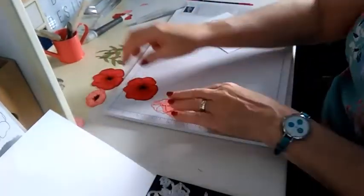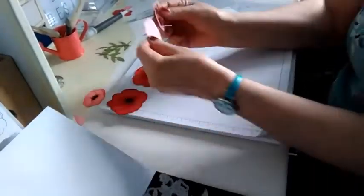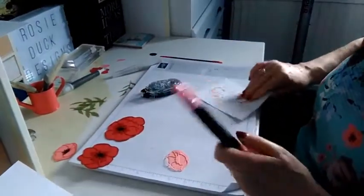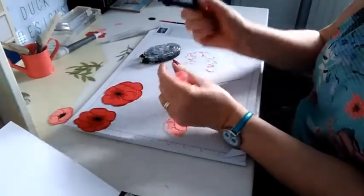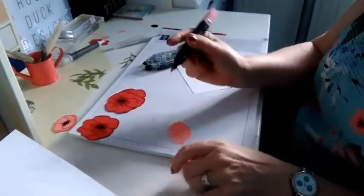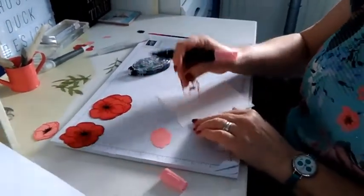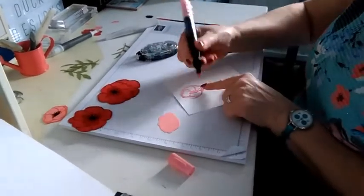So that is our 3 red poppies. And now literally I'm going to do the same with this. I'm going to colour this with Flirty Flamingo, and I'm using a stamping blend here. Again, we've got the small narrow edge and we've got the thicker nib. That's the word I'm looking for. So again, I'm just going to colour this, just because it's a stamping blend, it's slightly different.